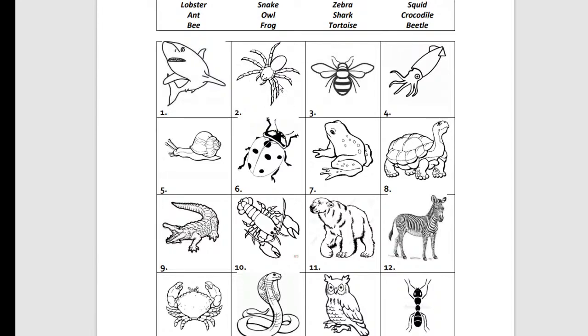Okay, what about number three? This animal is another invertebrate. So a spider is an invertebrate. And number three, what's the name for this animal? Yes, this is a bee. Okay, number three is a bee. Good, very good.